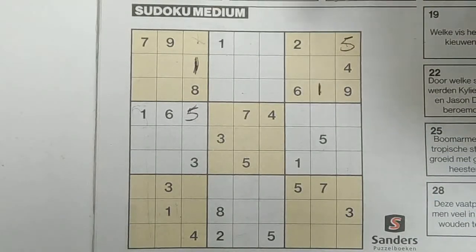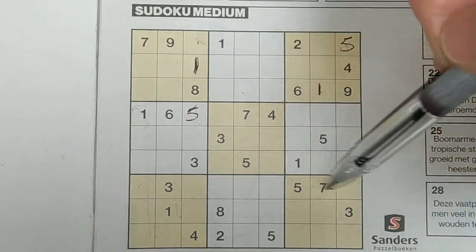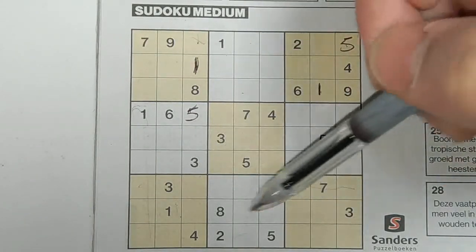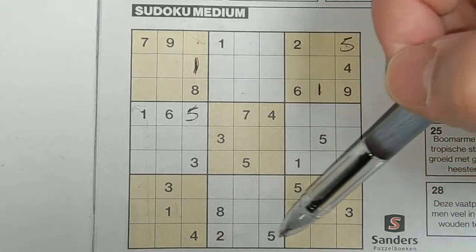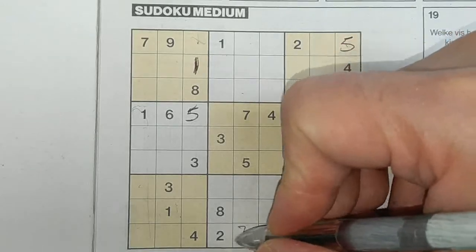Then the 3 in this row, 3 in the row below. So in the last row, the only place for the 3 should be here.